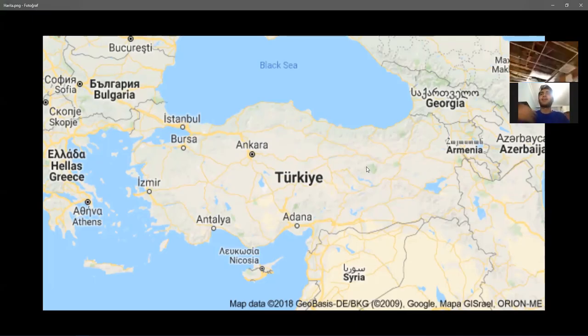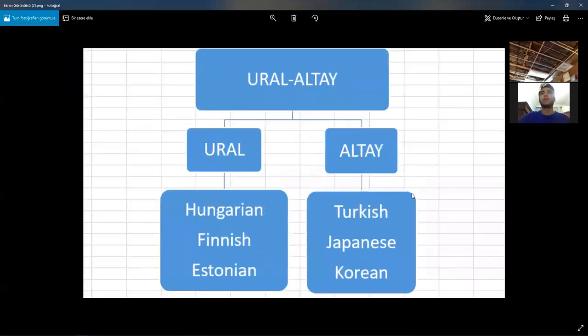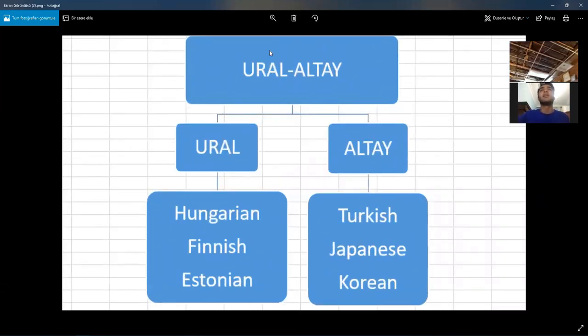Before we start everything, I just wanna tell you guys about what Turkey is and where this language comes from. There are language families all around the world, but Turkish is in the Ural-Altaic one. Ural has Hungarian, Finnish, and Estonian, which are similar languages. And Altai has Turkish, Japanese, and Korean. I know Turkish, Japanese, and Korean have different alphabets, but they're actually related.